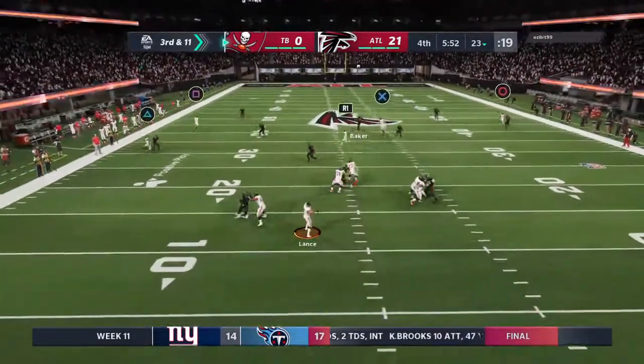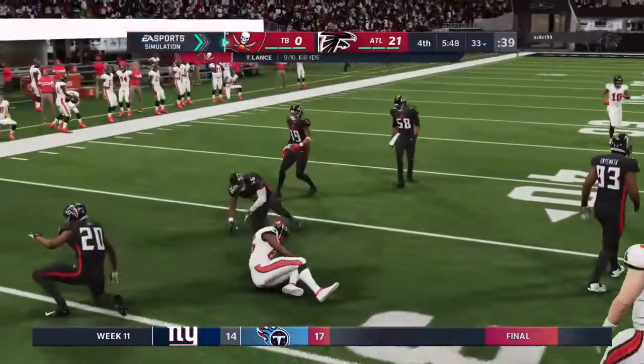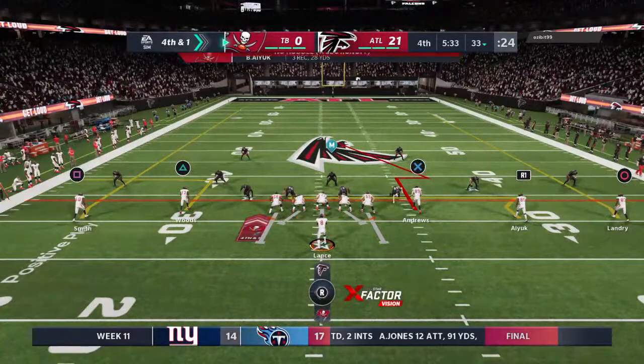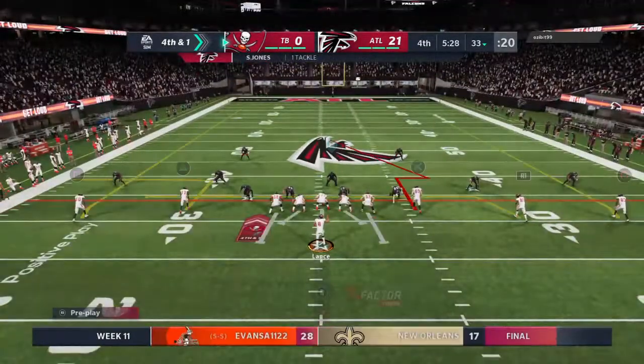Now a shotgun snap as they'll look to throw. That's complete to his receiver, Ayuk. And they're going to mark him down short, maybe by about a yard, if that. But it brings up 4th down.